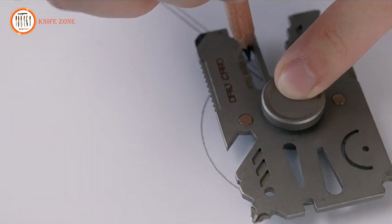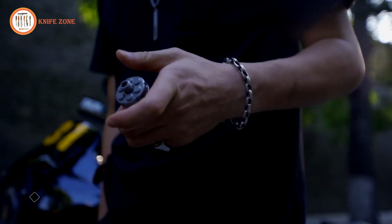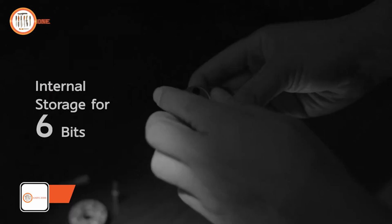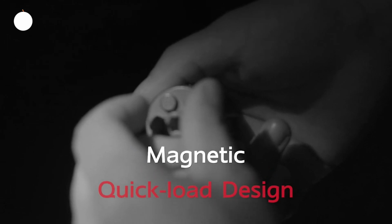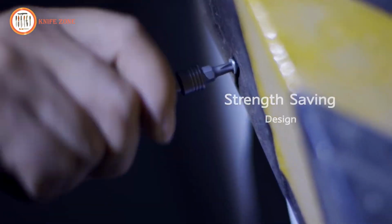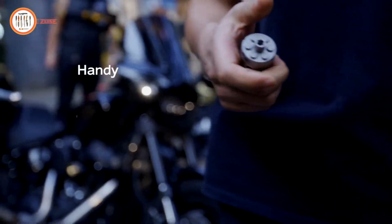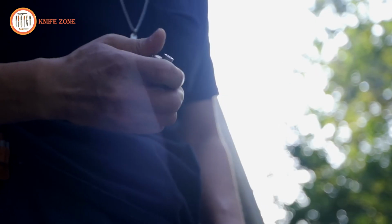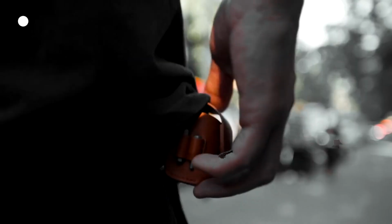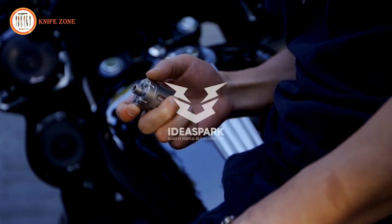In a world of multitasking and constant movement, having a tool that combines functionality with stress relief is a game changer. Meet the IdeaSpark Revolver Screwdriver Fidget Toy, an innovative EDC tool featuring 6-bit internal storage and a magnetic quick-load design for seamless usability. Compact and ergonomically crafted, it ensures effortless handling with its strength-saving design and convenient ratchet switch for dual-directional use. Built for versatility and power, this screwdriver doubles as a fidget slider, offering a tactile, stress-relieving experience. Made from durable titanium, it's the perfect everyday carry companion with an EDC carrying bag. Whether for quick fixes or mindful moments, this tool is as practical as engaging.